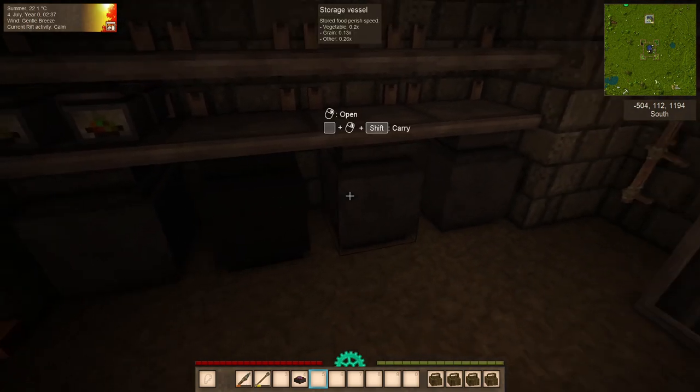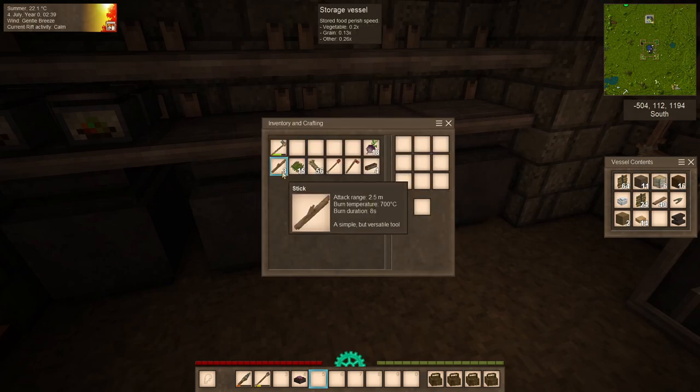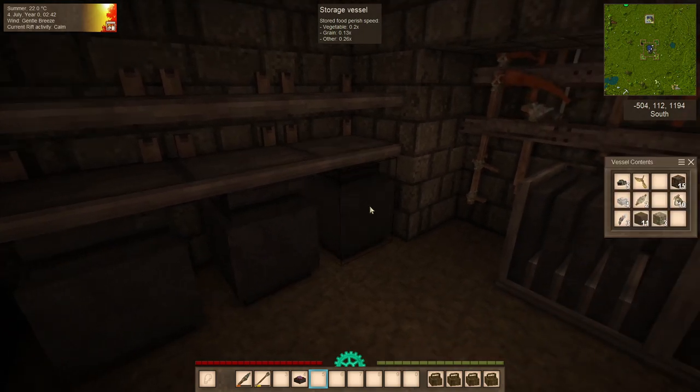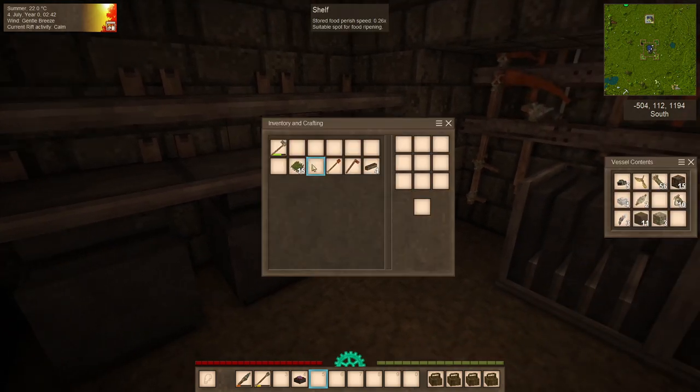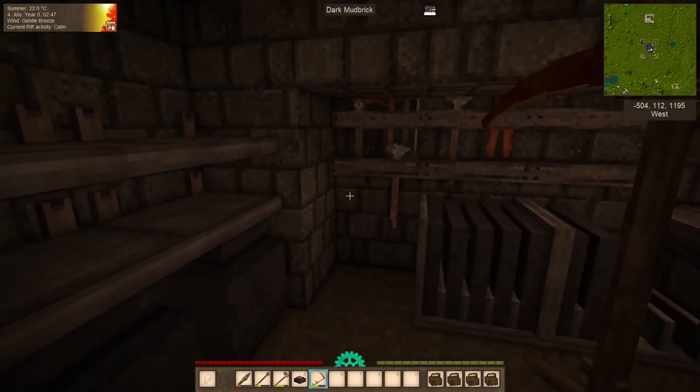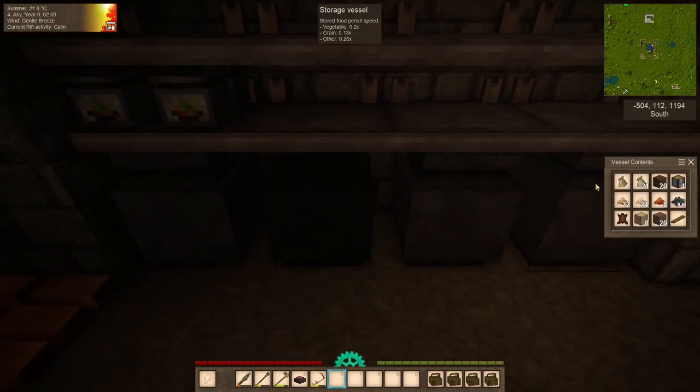Let's just go dump all this stuff in here. I actually, good, want you in there. And this dry grass I don't need for right now. This axe I need. And actually, I do want this dry grass.